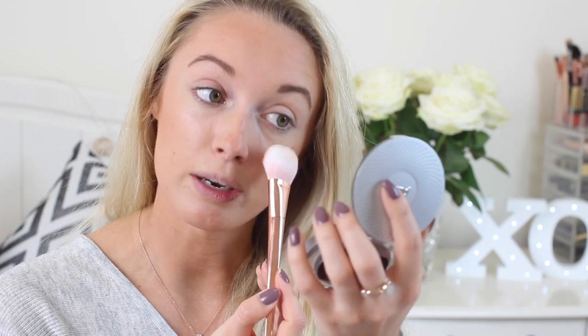So I'm using my Real Techniques Bold Metals powder brush, or at least I think it's called a powder brush. Not too sure, these ones don't have the names. It's the 300 brush, and I'm just going to dot the powder. I'm only picking up a really small amount and tapping it off just in the areas that my makeup tends to run away during the day, so under the eyes, down by the nose, and also a little bit on the chin. And this just mattifies and helps to set the makeup in place, so even if I do get a little bit shiny, and I do have oily combination skin, so that's quite likely, this just really helps to set it and stop me from getting those shiny patches and makeup-free patches during the day.